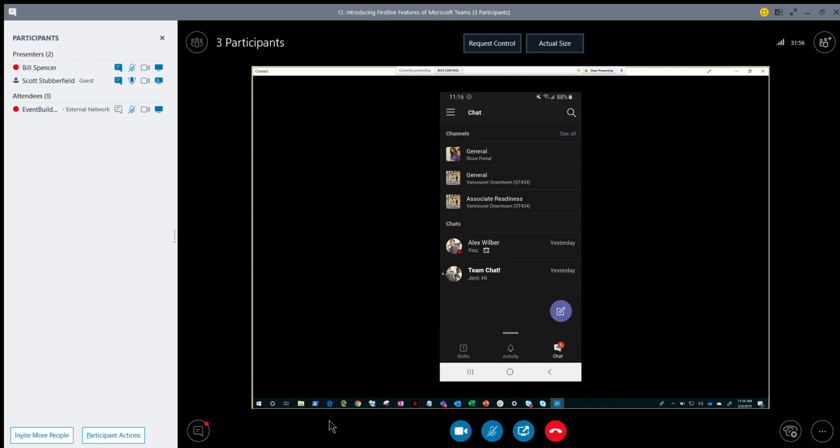What you can see here is what we call our simplified chat and channel experience. We've combined the chat experience together with the channel experience in one consolidated view. So Megan doesn't have to switch back and forth between the chat app and the Teams app.